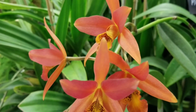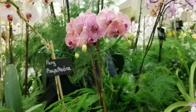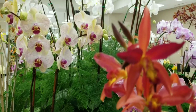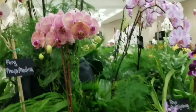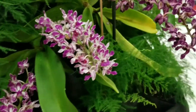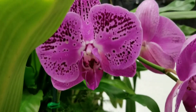Okay, and then Fergusonara, Playa Medina. Beautiful. Lots of Phalaenopsis. It gives you a beautiful visual. Ferg Playa Medina, which is, I think, the same as I just showed you, but just a little bit different tones. Gigantea. Nice, deep in color. This Phalaenopsis is beautiful.